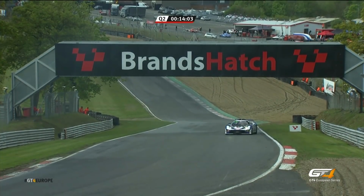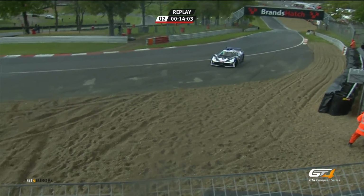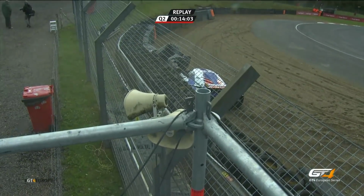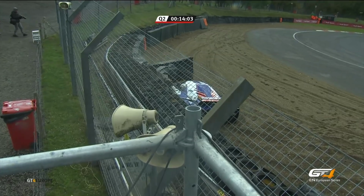But the replay of it all going wrong for Phil Hill coming up towards Druids, real old tank slapper, one way, then t'other, and then boom. And that's actually quite a hard hit, isn't it? Hits the tyres like that. There wasn't much slowing down, so Phil Hill off the road.